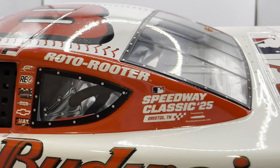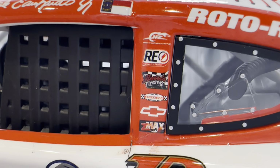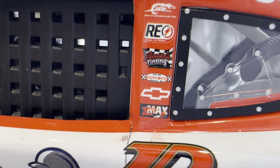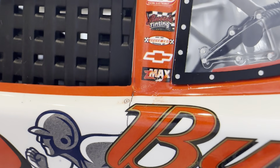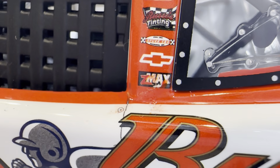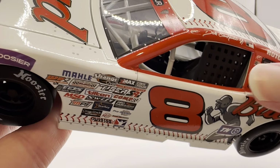Got Speedway Classic 25 again, Roto-Rooter on the C post. On the B post, you have Junior Motorsports, Racing Electronics, Something Tinting, Official Stock Car, Chevrolet, and Z-Max. That looks a little sloppy. Some of the red's smeared there. That looks different. That looks weird. Didn't even notice that till right now.